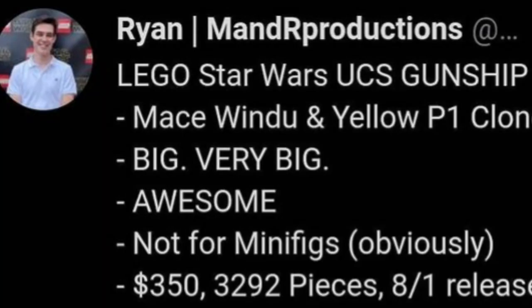And, you know, I'm recording this a day ahead, but anyway. Ryan says big, very big. Like, this thing is going to be huge. If I had to compare it to something, maybe the size of the UCS Falcon. I guess that's what they're going to go for. It's not going to be as long as the Star Destroyer. But since it is a very thin model towards the bottom, there's not a lot of weightiness, so they're going to make it ginormous, which is very exciting, obviously. I'm very excited for that.